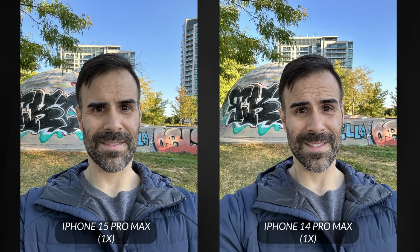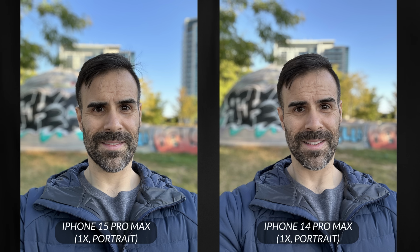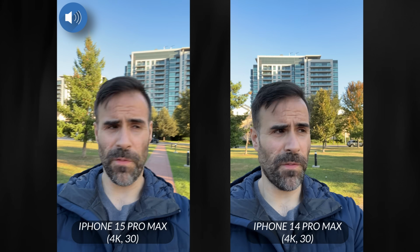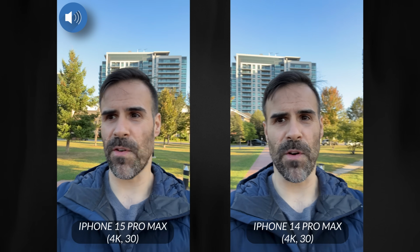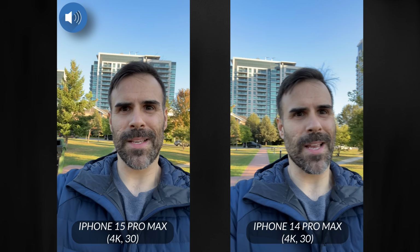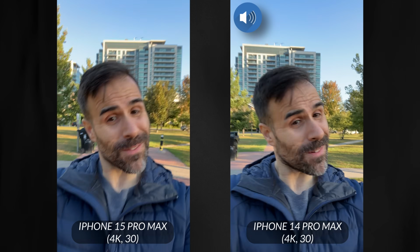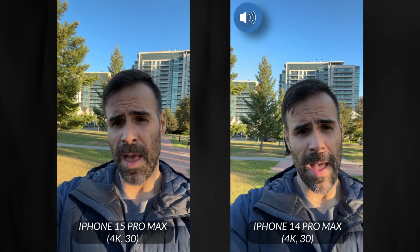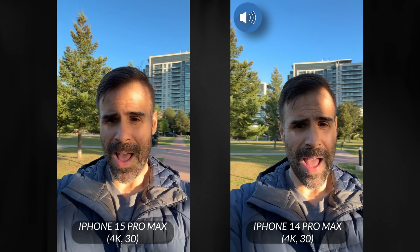The Face ID notch is still the same size as the previous model. The 12 megapixel camera is also identical. I took a couple of videos with both phones. You guys let me know if you actually see a difference. So right now you're staring at the front-facing cameras of the iPhone 15 Pro Max and the iPhone 14 Pro Max. They should be the same. I don't think there's much of a difference, but in case there is, you guys let me know which one looks better, and of course, which one has the better microphone.